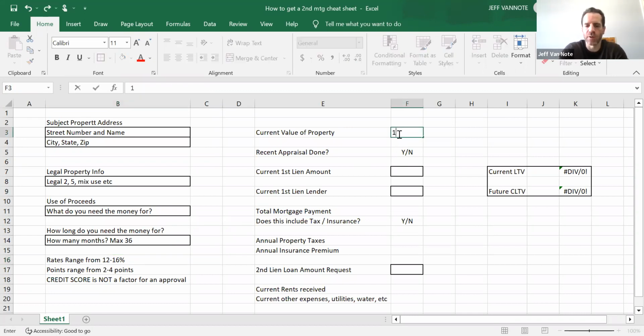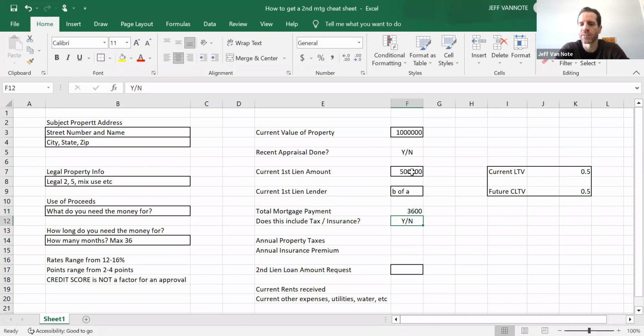So here you're going to put in your current value of the property. Let's just say, for argument's sake, it's $1 million, right? Let's say your first current mortgage amount is $500,000. And let's say your first current lien lender is Bank of America, for argument's sake, even though they're probably not. You're going to put in here your total mortgage payment. Let's just say it's $3,600 a month, whether that includes taxes or insurance or not, how much your annual property taxes are, how much your annual insurance property premium is, and then also how much you're looking for as far as us giving you money.